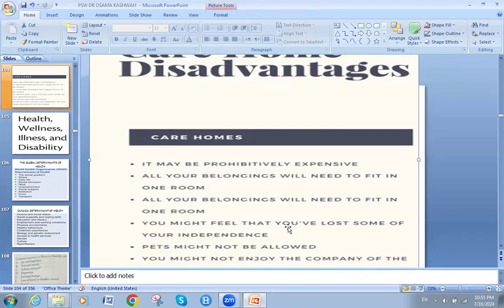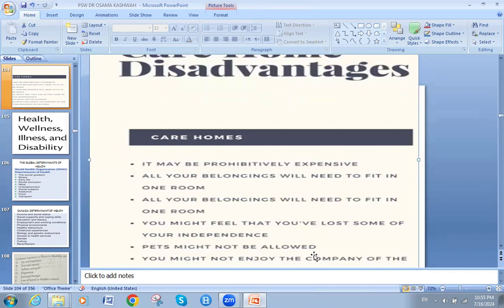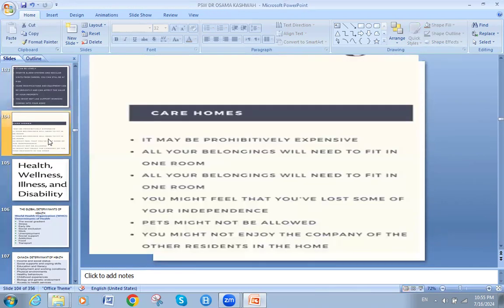You might feel that you have lost some of your independence because someone is sitting in front of you, the PSW or whoever, or RPN. In that case, you won't feel comfortable because you will feel always that someone is there, so you don't feel independence. Pets might not be allowed, yes, and also you might not enjoy the company of the other residents in the home. So this is another point, that you might not be very happy with someone who's sharing the room with you.